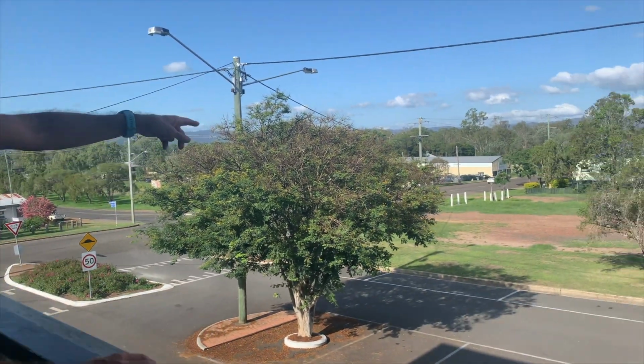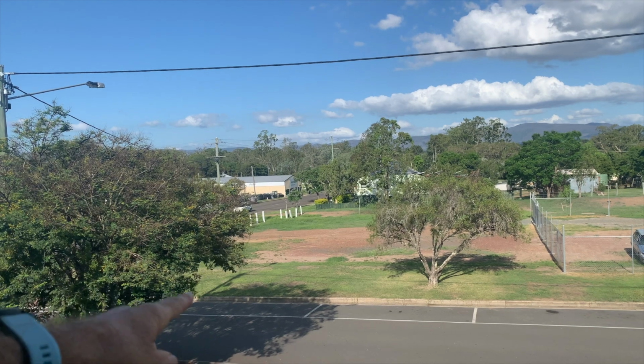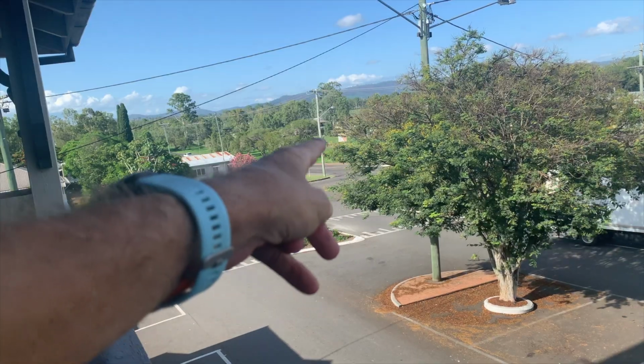That is the rail trail between those two trees. Yeah. Not the first bit of dirt. That. There. That is the rail trail. That's how close we are. We go that way.